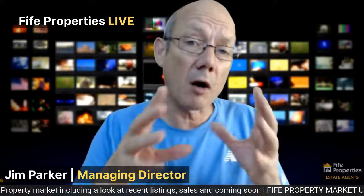This is the property market from the 28th of August to the 3rd of September yesterday. This looks at every single property across the Fife market. It has come on with an estate agent via Rightmove and also sold with an estate agent via Rightmove as well. This gives us a good indication about where the property market is for last week, the weeks before, and the coming weeks to come as well.